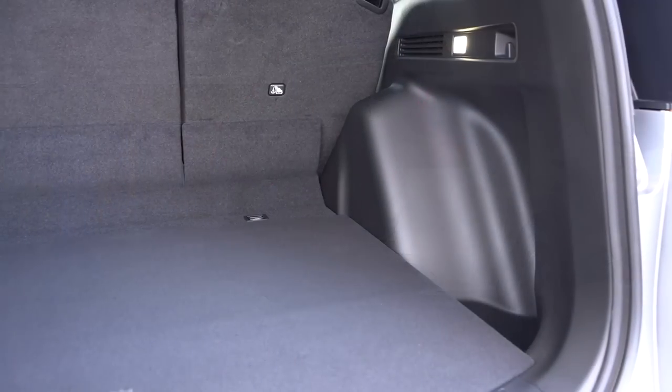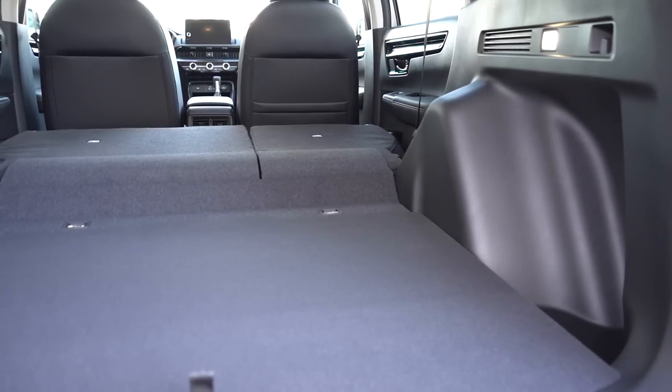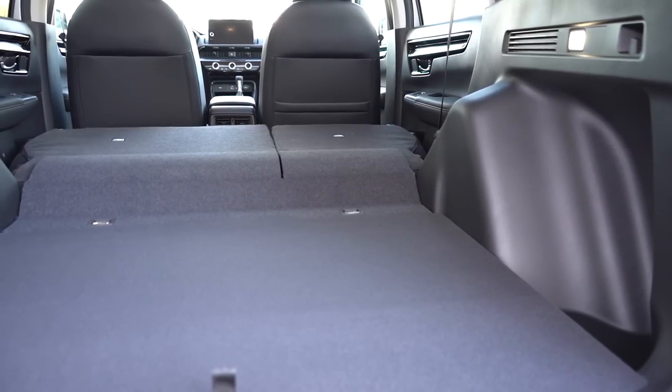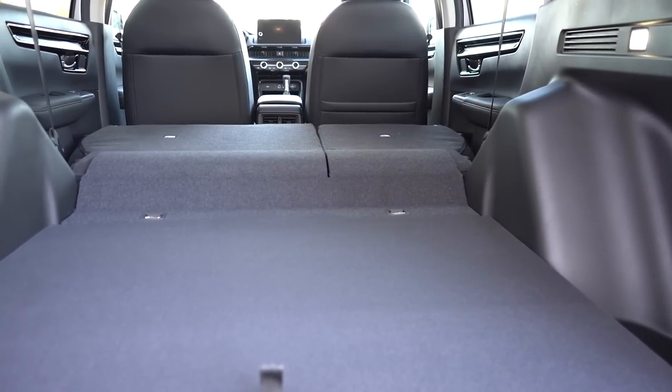But once opened up, cargo capacity comes in at 39.3 cubic feet. If that was not enough space, there is a 60-40 split, meaning the rear seats do fold down, bumping that up to 76.5 cubic feet. That is very impressive for this class.